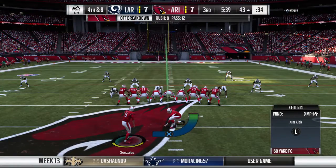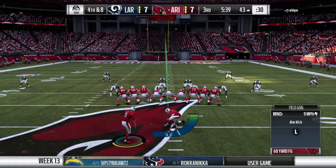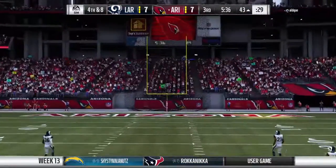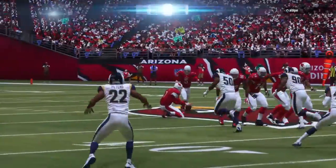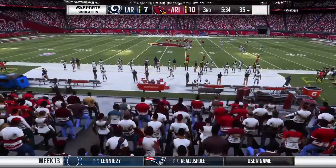So look at this. Here's the field goal unit coming out. And he is going to need to bomb this one. They spot it on the midfield stripe. So it is a 60-yard attempt here. And the kick by Gonzalez is good. And that right there is something we've seen, I don't know, 15 times in NFL history. That will officially go down as a 60-yard field goal.